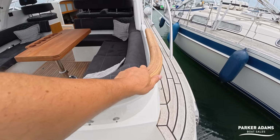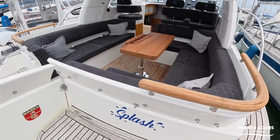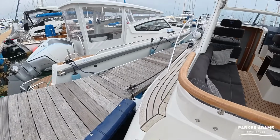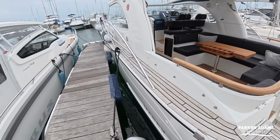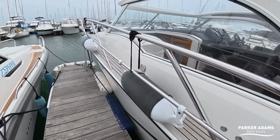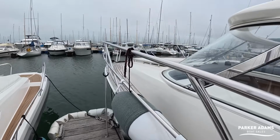The quality throughout the boat is evident everywhere that you look. So you've got wooden touches, but high quality wooden touches absolutely everywhere. One of the things that I really like about it, you'll notice straight away, it's got real teak side decks, but you've got this lovely flared bow area.